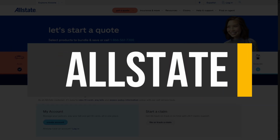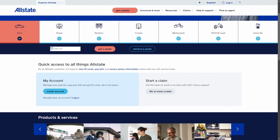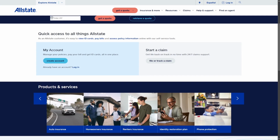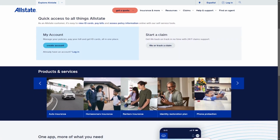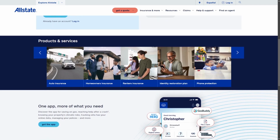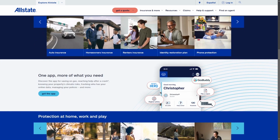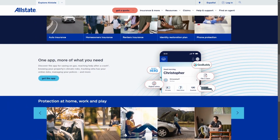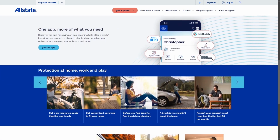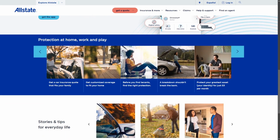Next is Allstate. Allstate stands out for its generous discounts for seniors, providing up to 25% off for policyholders aged 55 and older. Known for its comprehensive coverage options and user-friendly online tools, Allstate makes it easy for renters to manage their policies. The company also offers a variety of additional coverages such as personal property replacement cost. Average annual premiums start at approximately $372, making it a competitive option for many.